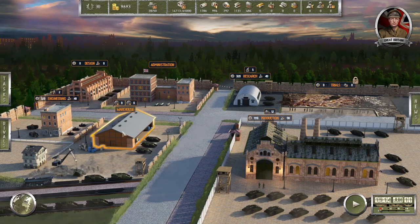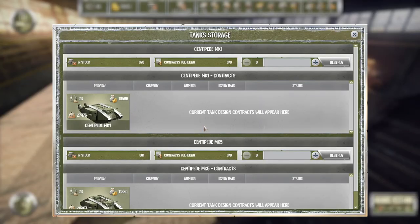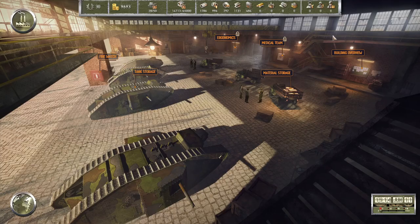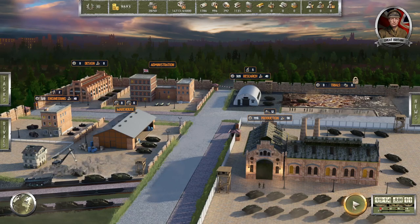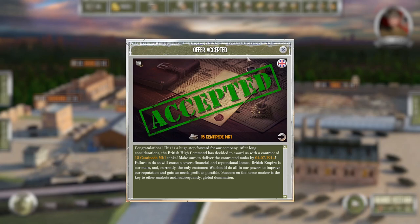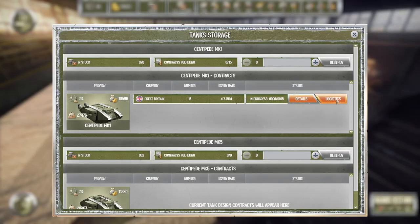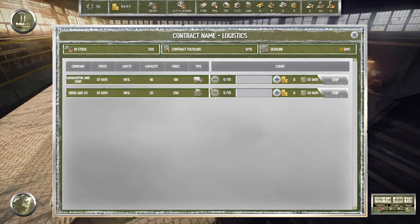Okay, do we need to ship this now? Not yet. Okay. Offer accepted, 15 centipede Mark 1s. Nice! All right. 7 days. That's more than fine.